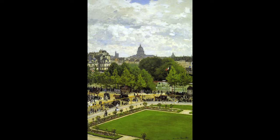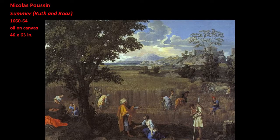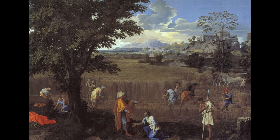In turning away from the museum, Monet was also rejecting a specific philosophy of representing nature that could be found in paintings in the Louvre. Nicolas Poussin is one of the greatest landscape painters in the history of French art. His painting, entitled Summer, in the collection of the Louvre, depicts the biblical narrative of Ruth being granted permission by Boaz to glean from his land. Our interest here is in Poussin's treatment of nature.